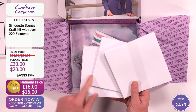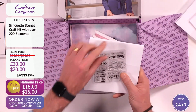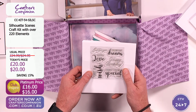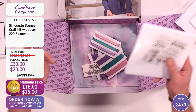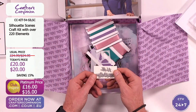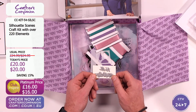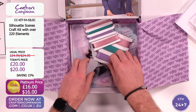So you've got all your card blanks and envelopes in here. Also within this set, as I've said, the stamps, so things like Just For You, Follow Your Dreams, With Love, you've got Happy Birthday, Enjoy Your Special Day and Make a Wish. I mean, you could use some of those, should you wish, alongside your split space size. You've then got in there, Hello, and I think that one says With Love. Yeah, it does. I believe. Again, they could fit into the centre of your split space die.